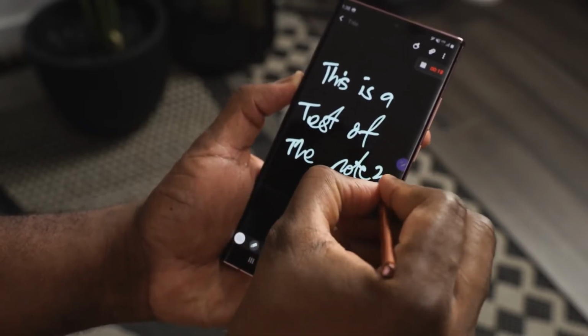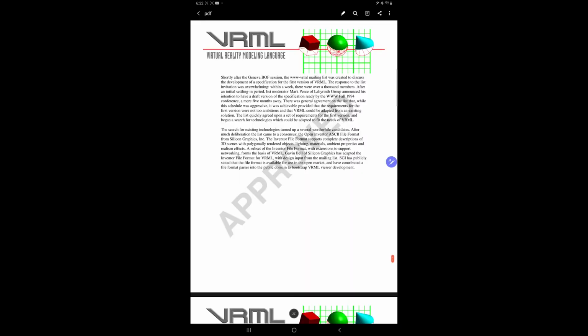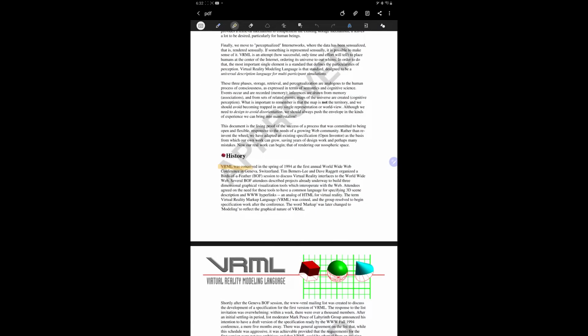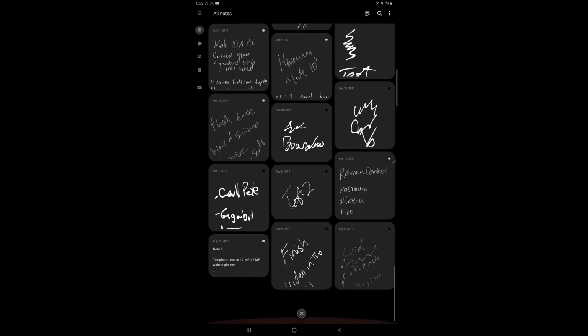And some of those features include things you can do with S Notes. So you can go in and you can import PDFs now and also make annotations to those PDFs, which is great. You've got the ability to also sync across all your Samsung devices that of course support S Note, and you can work in collaboration with other people.